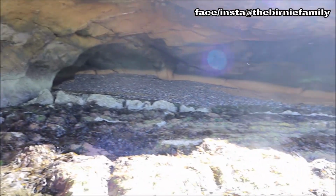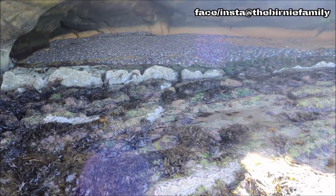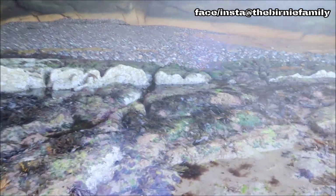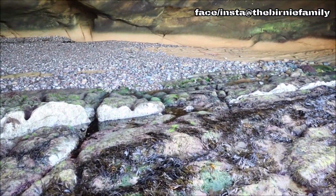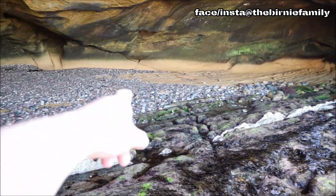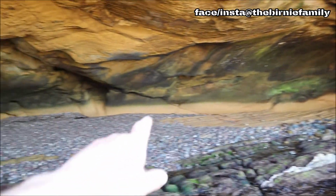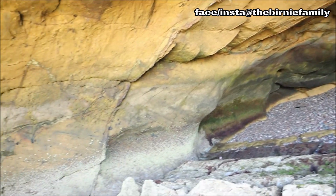See, I think this is the one we couldn't get to last time. Because as you can see, we tried to get up. We really failed. That's right. Because as you can see, look for the seaweed, and it's still wet up in there. Probably gets no sun, actually. Oh, look at that.